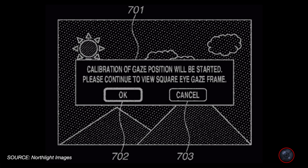And now for the news. Northlight Images discovered the USPTO patent 2021 0124239. It's kind of hard to let these patent numbers roll off the tongue. Now, this is the patent behind the eye-controlled autofocus, and it gives us some insight into how the function operates.